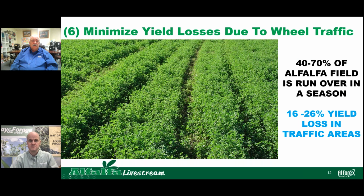Now, the other thing that can affect yield is traffic, wheel traffic out in those fields. We know that during the course of a season, 40 to 70% of an alfalfa field is run over by traffic. And in those rows where the wheels are running over the plants, we're getting 16 to 26% yield loss in those traffic areas.